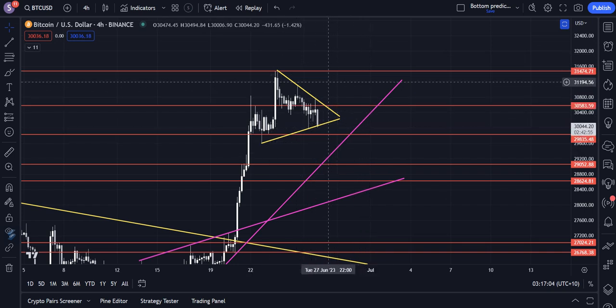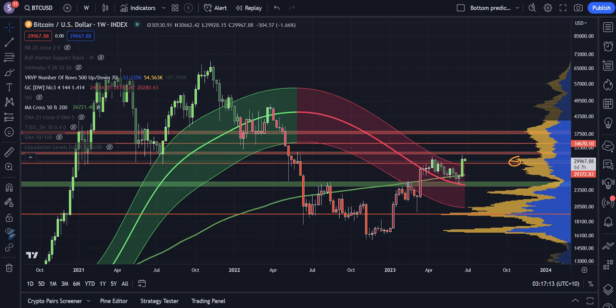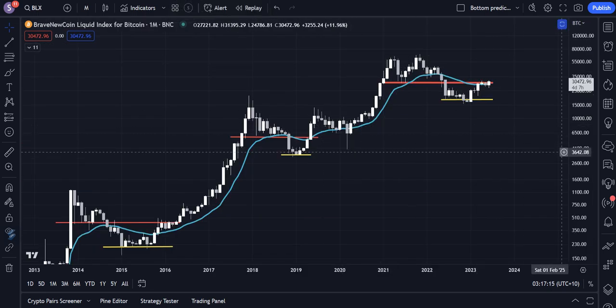But if it does happen to be an actual breakdown, as I said, 28.6k, 29k is probably the target. If it's a fake out, cool. We're back to independent until the 13-hour deadline. So, looking pretty good on the macro charts, as I've said before.